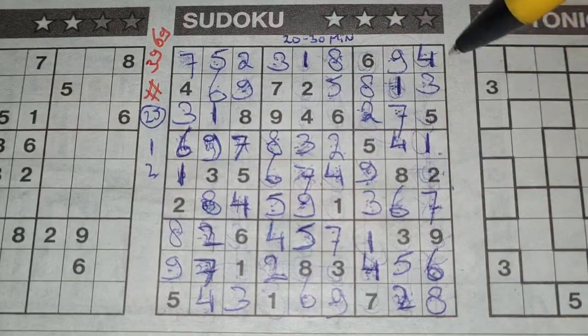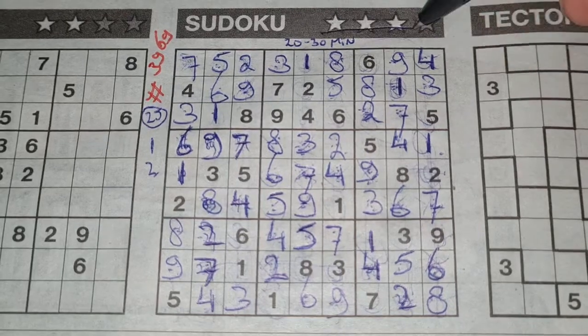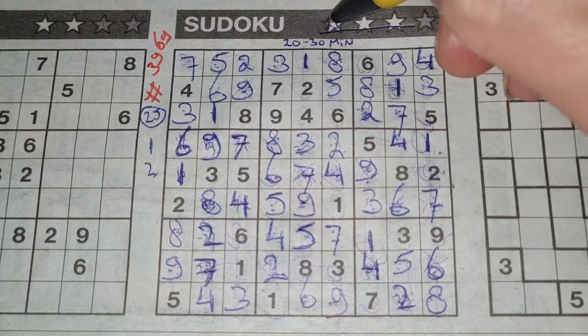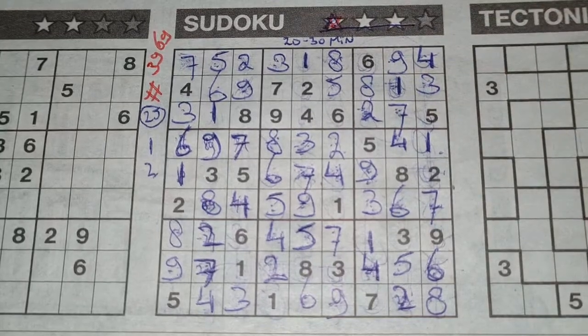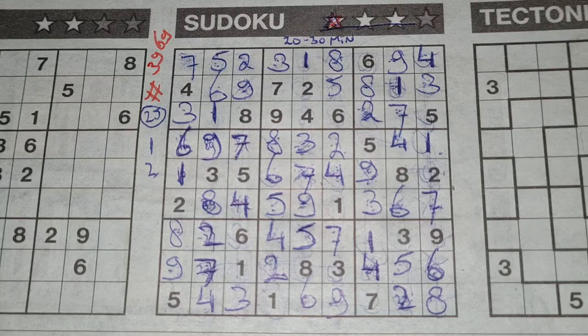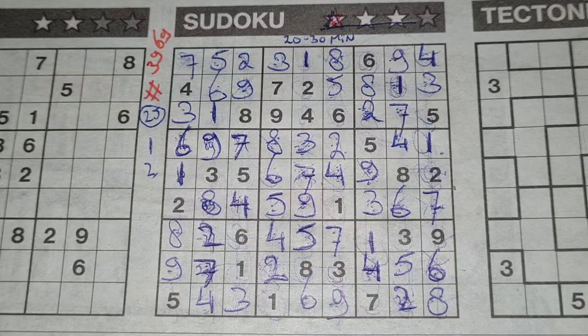Finished in 30 minutes. Cannot believe this. For 3 stars, well, should be a 1 star. Yeah, 1 star. I cannot believe this. Yesterday, I had a lot of trouble with the 3 stars puzzle. And now, it's so easy as a 1 star puzzle. So, I cannot believe this. But I like this one.